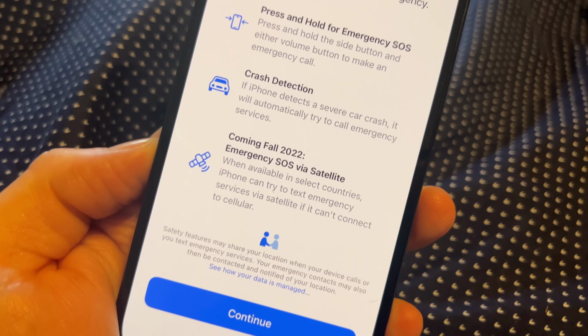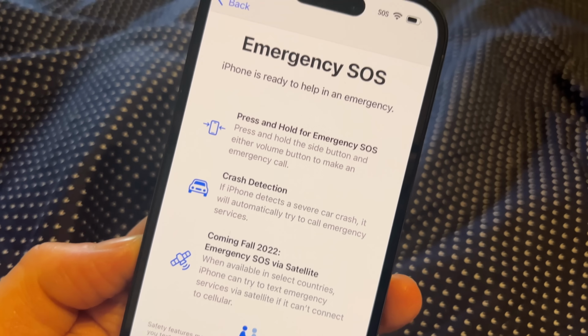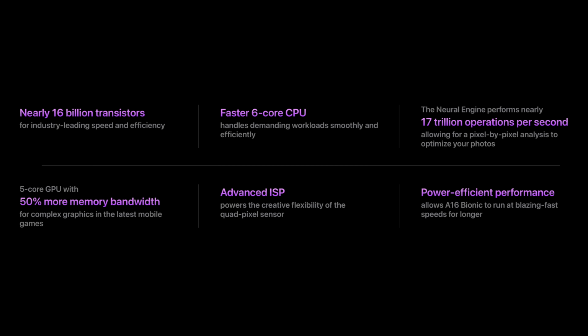Both devices support 5G, but the iPhone 14 Pro has some new capabilities. It also supports Bluetooth 5.3 and has satellite communication that'll be coming later this year, allowing you to get help when you need it most and you're out of cellular range. Inside of the iPhone 14 Pro is Apple's newest A16 Bionic processor. It's more capable than the A15 Bionic processor that's still in the basic iPhone 14 and iPhone 14 Plus.